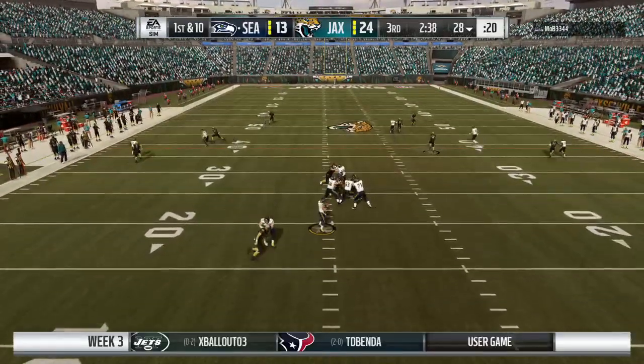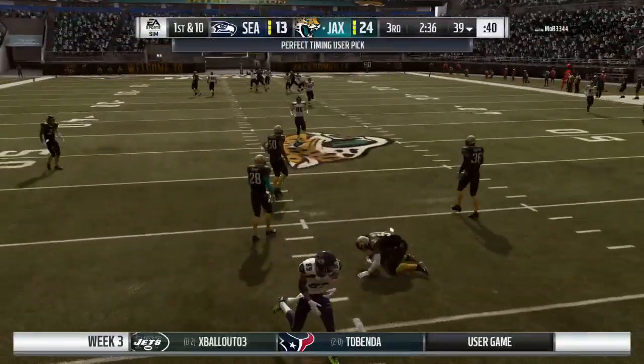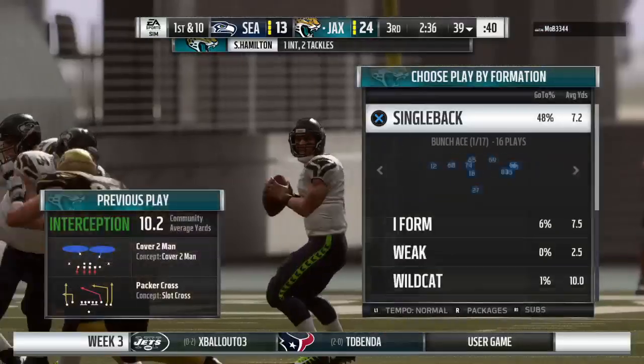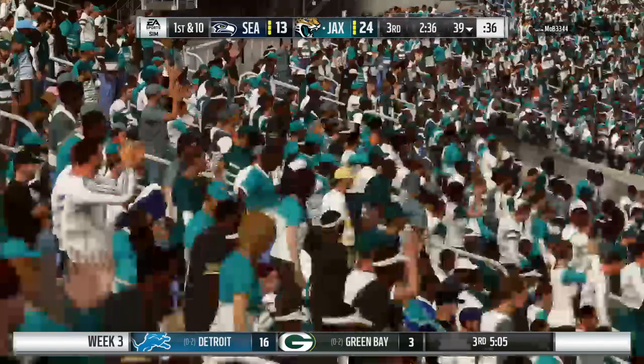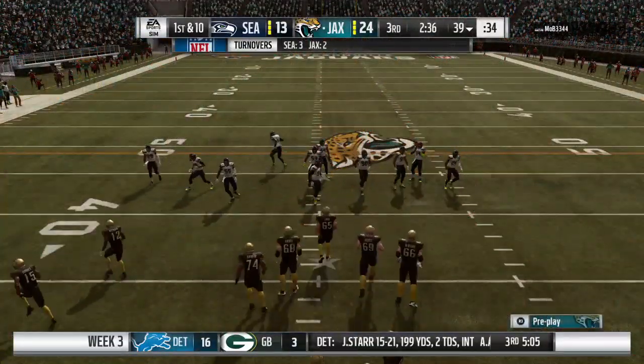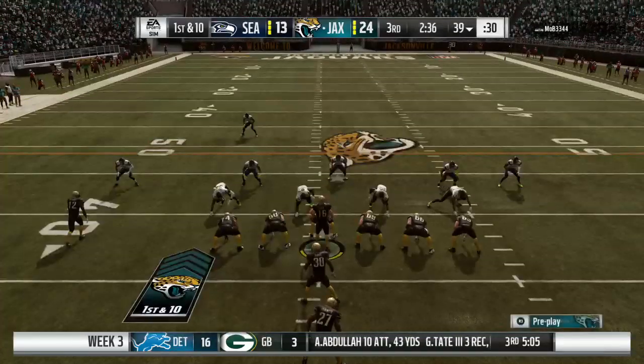From the shotgun, Wilson. He's going to look deep down the field. And Wilson's going to be intercepted a third time. Picked off at the 39. And his guys are going to take over at the 39-yard line. Very good starting field position for the Jaguars offense as they come up 1st and 10.